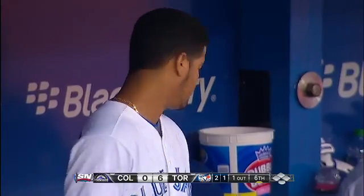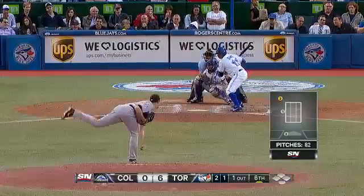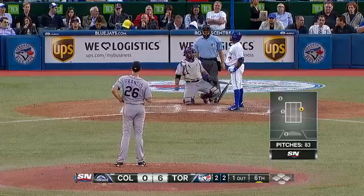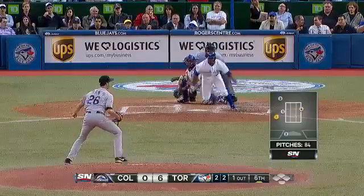We mentioned Rogers grew up in the Rockies organization. This has to be somewhat satisfying, although I'm sure he will enjoy the satisfaction when the game is over. Right now, he's got his mind set on pitching. No, I think he's enjoying this. Anytime you go against your former team, you want to show that they made a mistake. You want to show them that you should have held on to me. I'm going to just pitch my best game of the season.